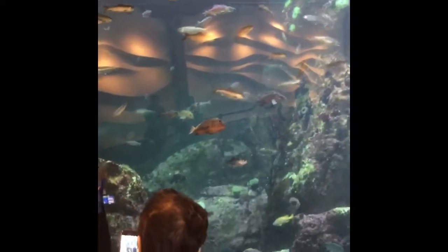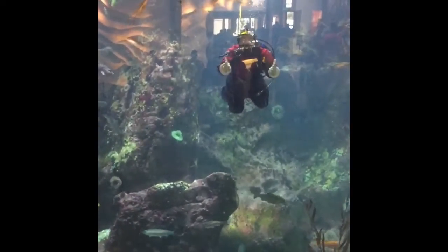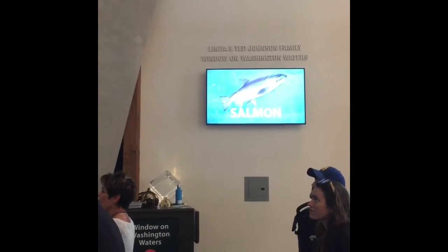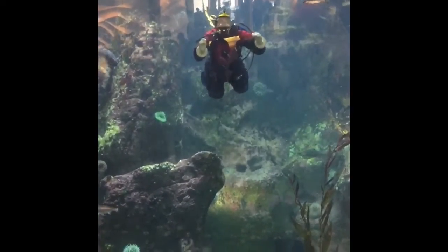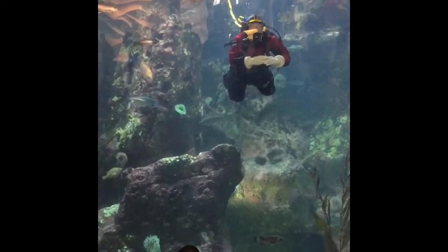How do they find their way home, Kim? They can smell their way home. As they make their way down the river out to the ocean, the smells are imprinted on their brain, and they can find their way back home by tracing that all the way back to where they were born. I think that's pretty incredible.